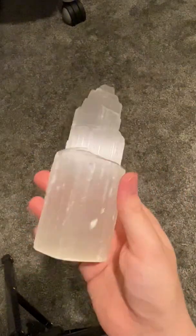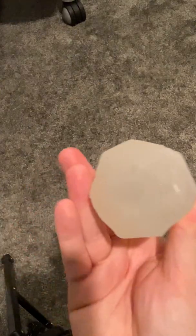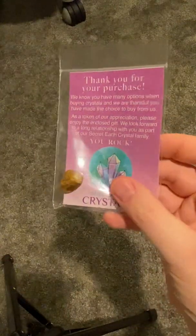I can just put it in the middle somewhere, just have it cleansed. Can never have enough, I guess. Nice little piece, though. Actually, it's a good size piece, not gonna lie. It's a good size piece. But yeah, it leaves a lot of stuff, so. Oh, and I included a thank you, Tiger's Eye.